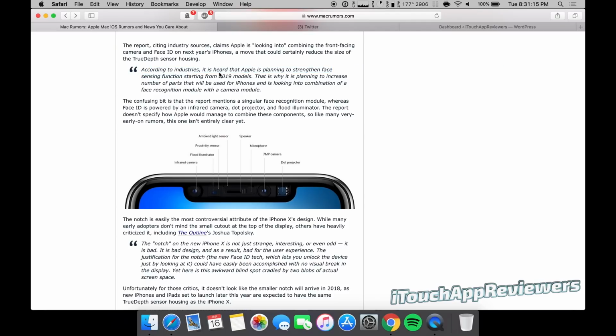According to industries, it is heard that Apple is planning to strengthen face sensing function starting in 2019 models. That is why it is planning to increase the number of parts that will be used for iPhones and is looking into a combination of face recognition module with the camera module.